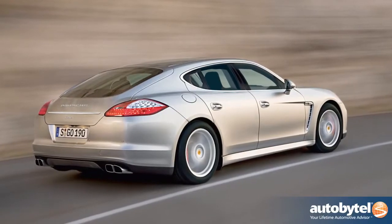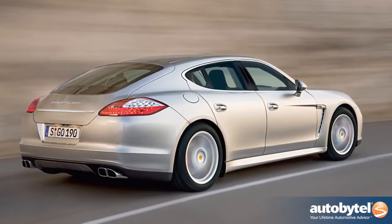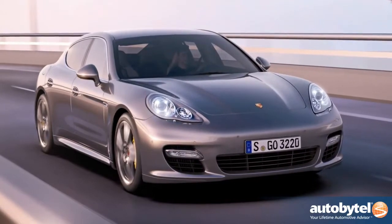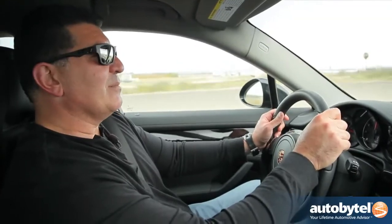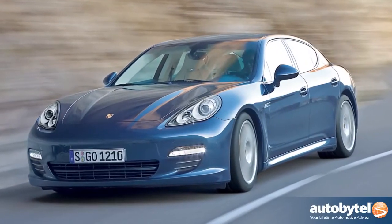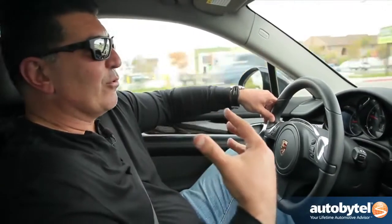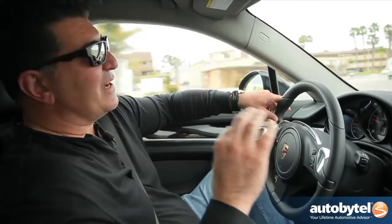Now, pricing wise, the base Panamera, that's just the base two-wheel drive Panamera, starts around $75,000. A fully loaded Turbo S can really top $200,000, so there's a very large price range. I would think a typical Panamera, maybe an S, you're looking at about $110,000 to $130,000 depending on your options, and that's right in line with the competition. Bottom line is that if you're yearning for a Porsche 911 but you need room for 4, there is no substitute, and this Panamera will satisfy your every need.